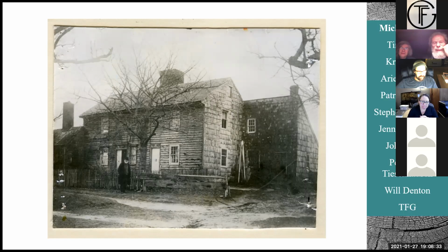And this house was built in several sections. The first section in 1770 or thereabouts. You can see to the right of the tree, there's a door and a line. That section there was added in about 1800. And then to the right of that, there is what is a wood shop. And then all the way over on the left, there's a clock shop. Next slide.